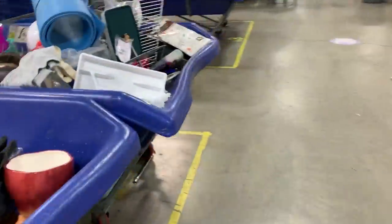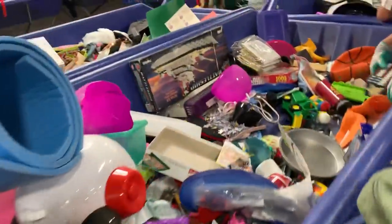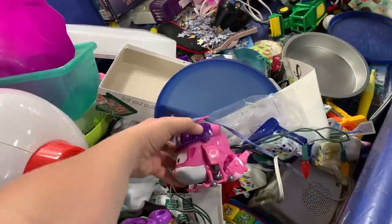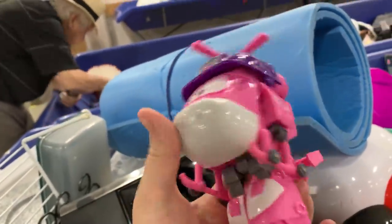Oh, this is the bin that we were, well, we were here earlier gandering in. Wow. That's cool. Love this. Liza used to watch this show.